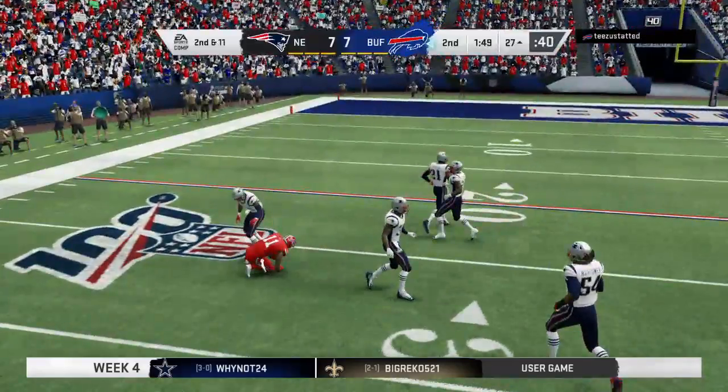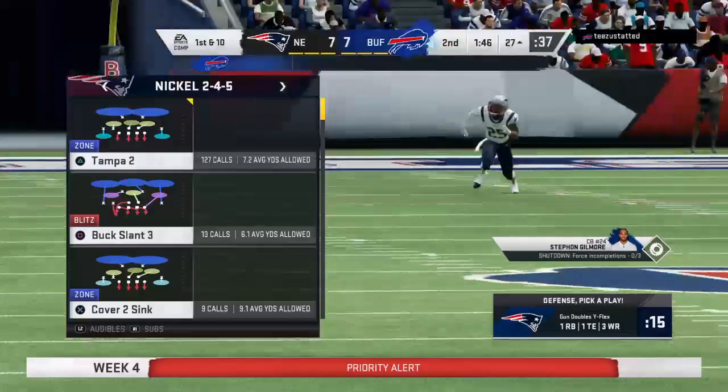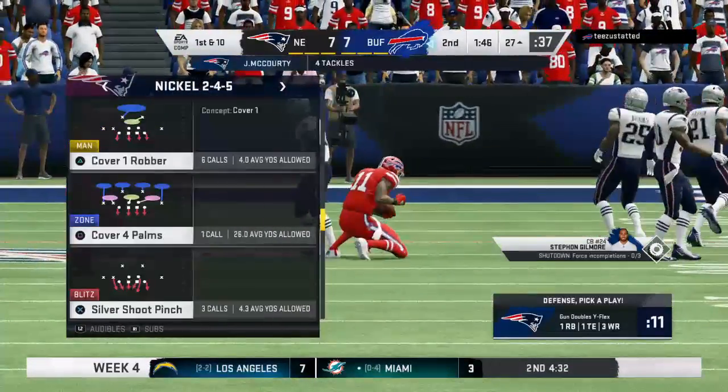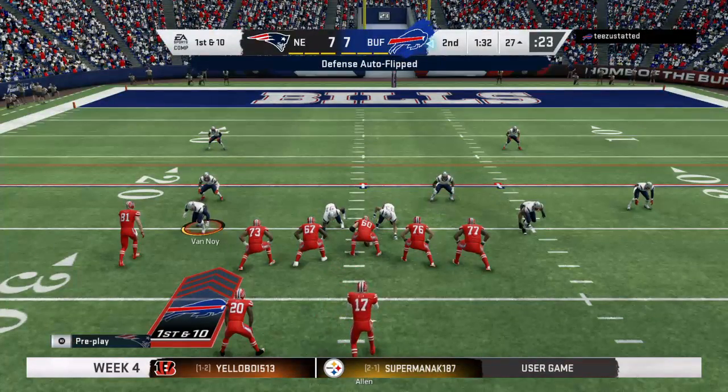And this is going to be caught. He won the fight for the football. And he's got another first down as the tackle's going to be made at the Patriots' 27-yard line. First and 10 at the 27-yard line.